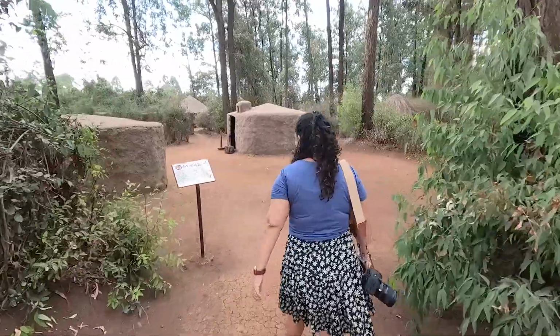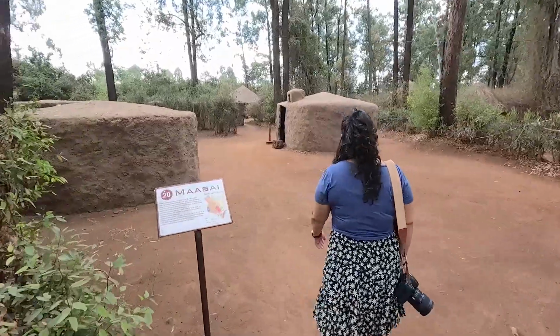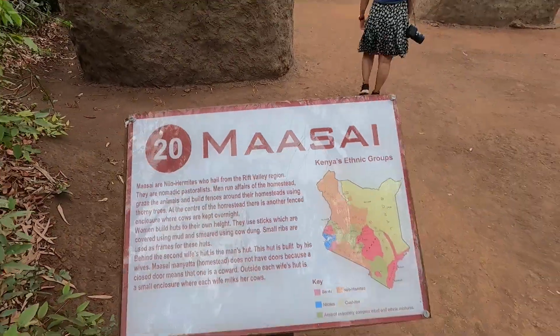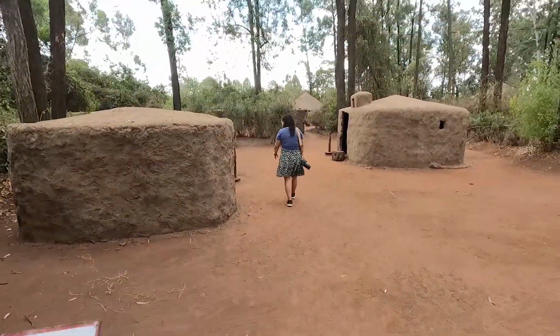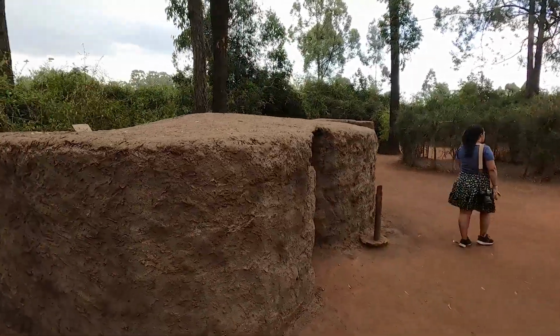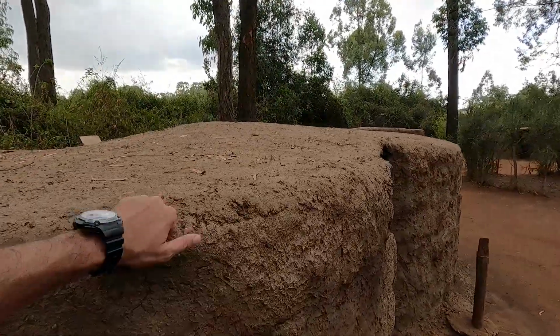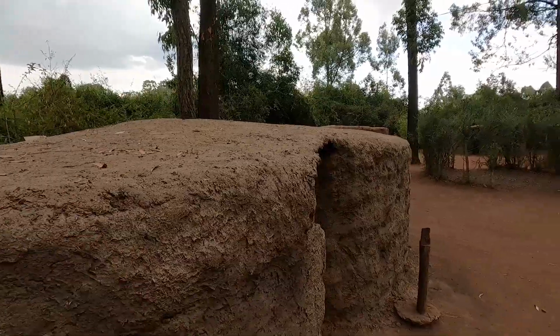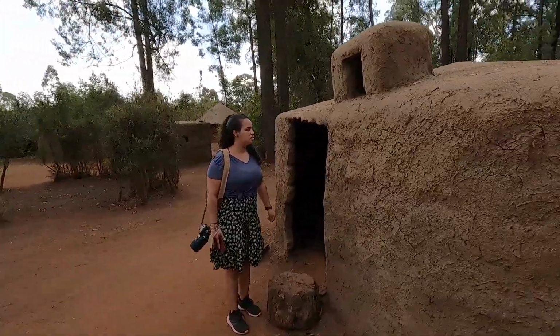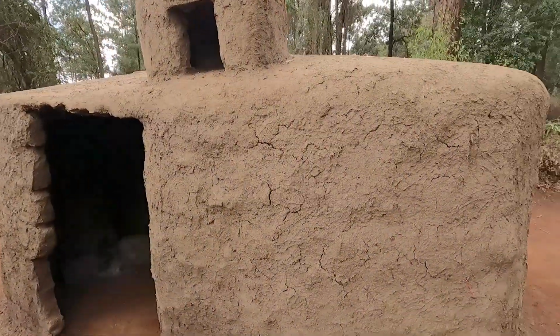Yeah. Here's the main tribe and community that we've heard of. Maasai. Could be Maasai. I think it's Maasai. I'll go with that. So here it is. What is this? Also clay, right? Well, it's like manure type stuff. Oh, okay. Yeah, so like the manure, and there's some hay in there.